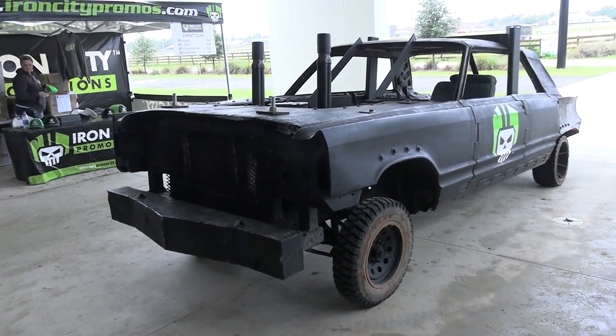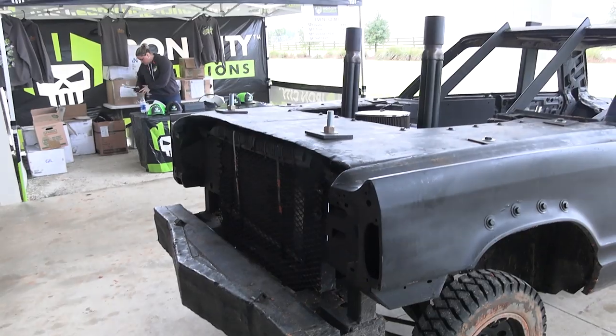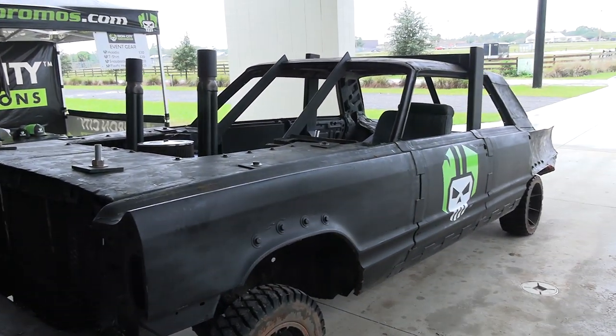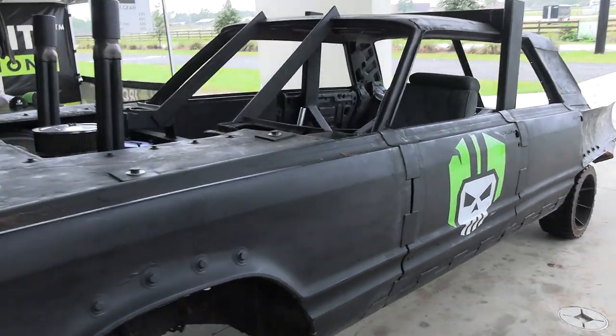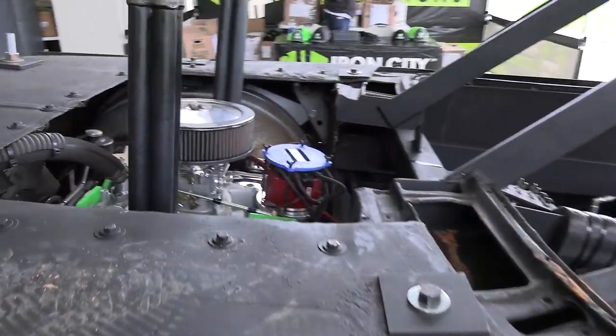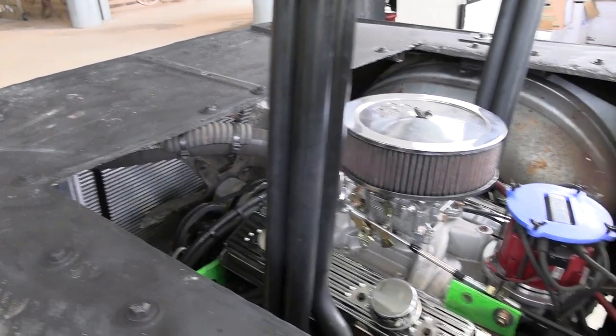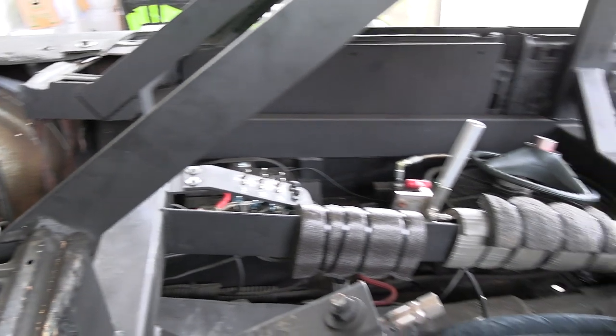So here we got the raffle car that's going to be raffled off for one lucky winner, and they are going to have a heck of a ride. We got an Imperial here, built from the Sioka camp, and this thing is nasty. I mean, nothing was left out. We got the nasty motor, all the accessories, every bell and whistle you could hope for in a derby car. They've got that here.